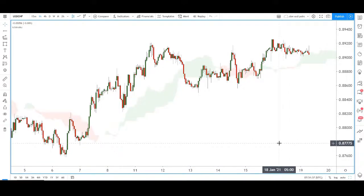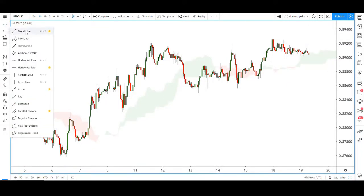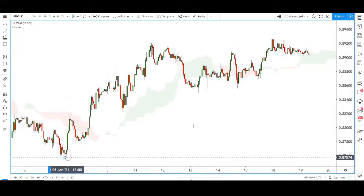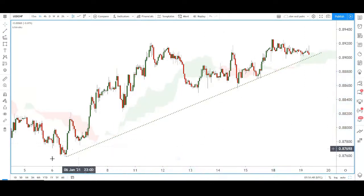And for today's trade of the day, I'll be looking at the dollar franc. So for the dollar franc, you can take a look at it on the 1 hour. On the 1 hour, it's looking like it's on a very nice uptrend. We just draw this trend line for you so you can better visualize it. On this uptrend, you can see that price is generally quite bullish.